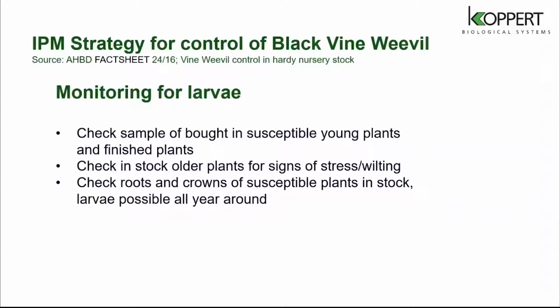Also, you need to really think about when you bring in plants, that you're checking those plants. So you should take a sample of all the plants that are in susceptible species and check them for presence of larvae by tipping them out, and even taking apart 1 or 2 roots to have a look inside the core of the plant if necessary.